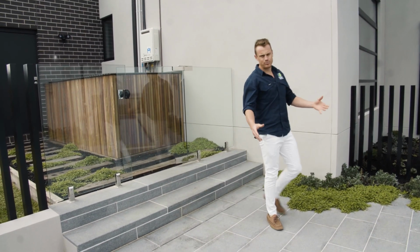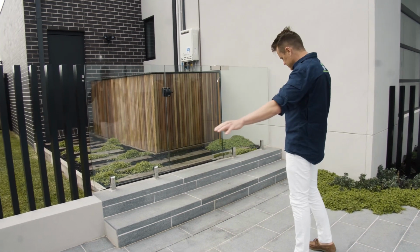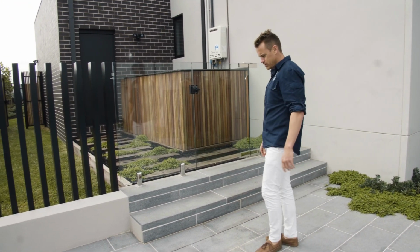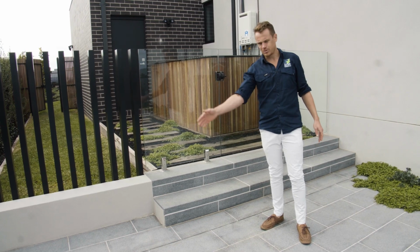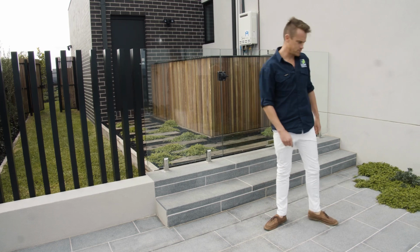So here we have the beautiful flame granite paving. Slightly falls out to this hidden strip drain here, which you can barely see. Now the reason we install these hidden strip drains is because it's a seamless drain. The water just rolls off, disappears into the gap there and out through the storm water system.